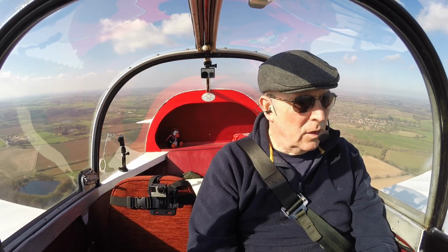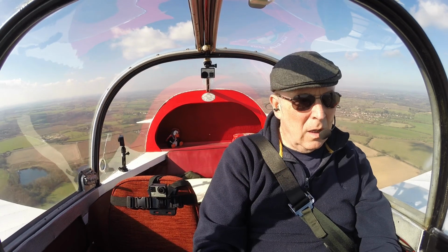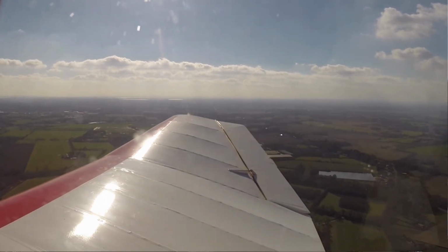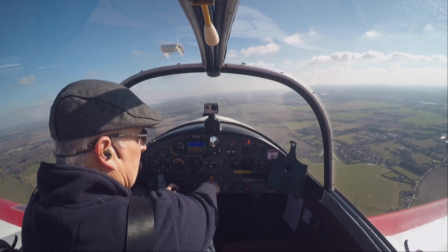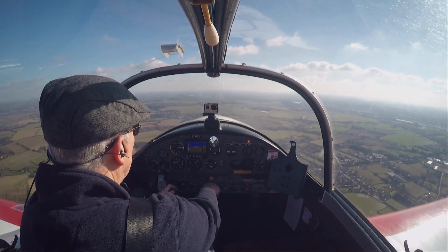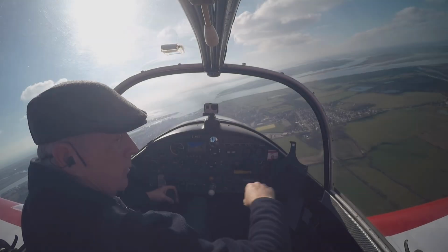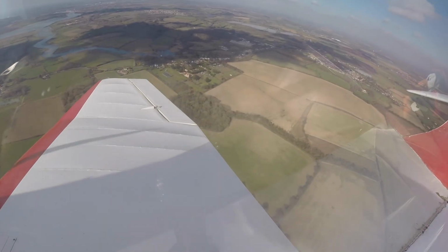I got 70 on the clock, and going up at 500 feet a minute. Still monitoring everything very carefully, I began to put in some gentle turns to get the feel of the old lady again. She is nearly 60.